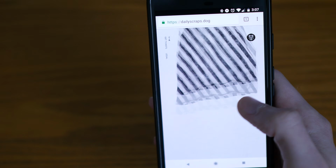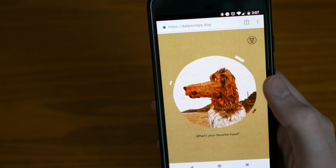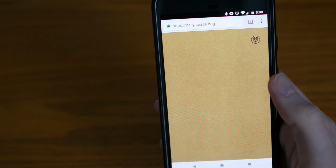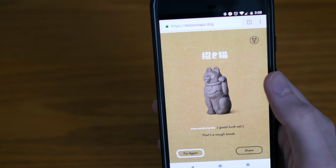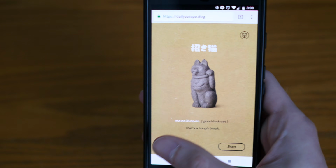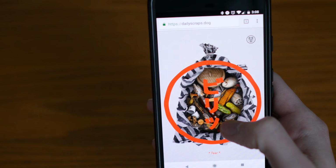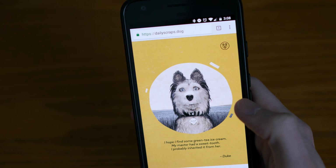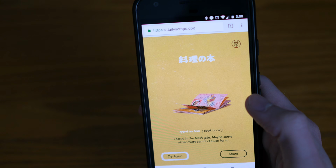Let's try again. What's your favorite food? Asks King. My favorite food is not a good luck cat, but let's hope it's actually good luck. Though it does say that's a tough break. Another black and white one. I hope I find some green tea ice cream. My master had a sweet tooth. I probably inherited it from her.